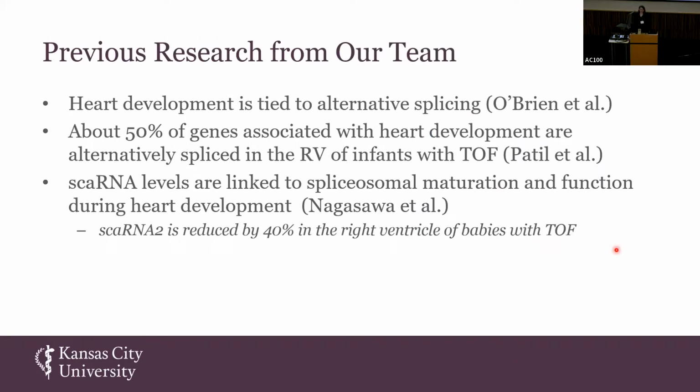So in the past, our team has looked at heart development and has been able to tie it to alternative splicing. We found that about 50% of genes associated with heart development were alternatively spliced within the right ventricle of infants with the heart condition Tetralogy of Fallot. And we've also seen that scaRNA levels are linked to spliceosomal maturation and function during heart development. And the scaRNA that I'm interested in, which is scaRNA2, was seen to be reduced by 40% within samples taken from the right ventricle of babies with Tetralogy of Fallot.